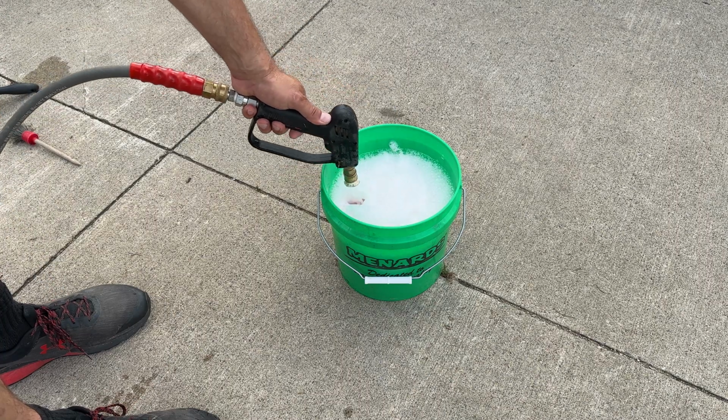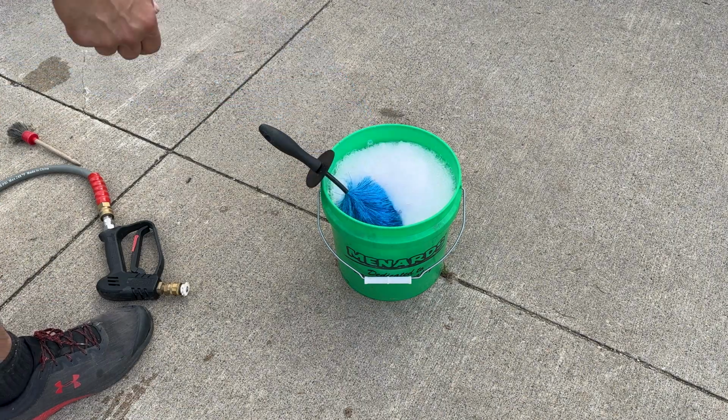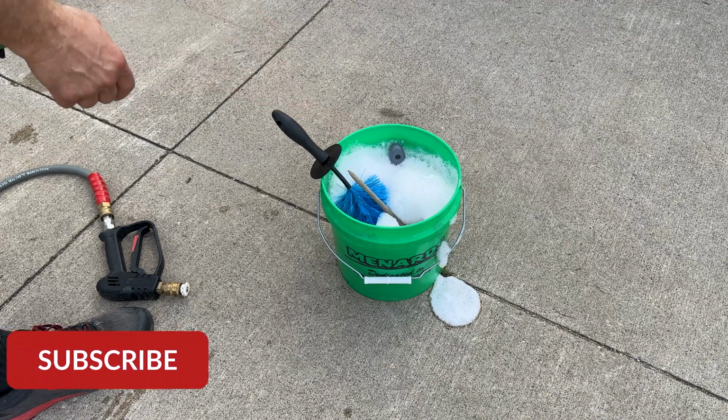Welcome back everyone. Today I'm working on this filthy Toyota Highlander. It's going to be receiving an interior and exterior cleaning.